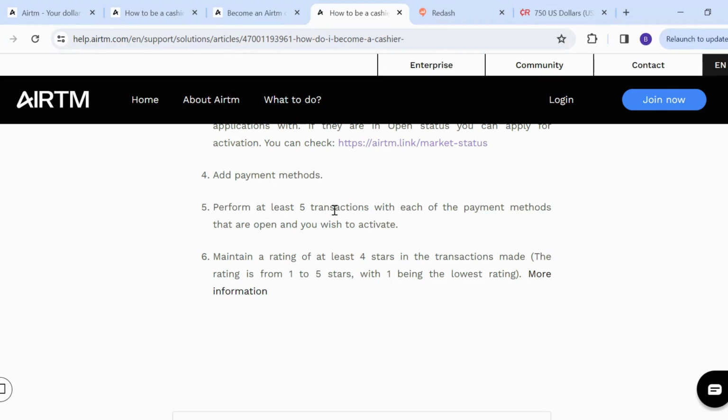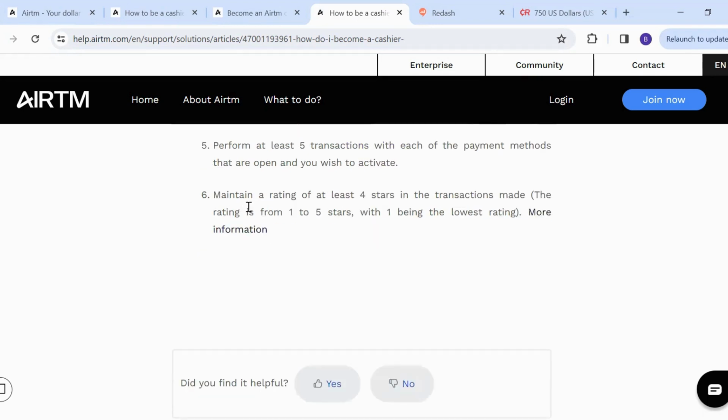So I need to perform at least 5 transactions with each of the payment methods that are open and you wish to activate. And then maintain a rating of at least 4 stars in the transactions made. The rating is from 1 to 5 stars, with 1 being the lowest rating. More information. Okay, so let us see more information.